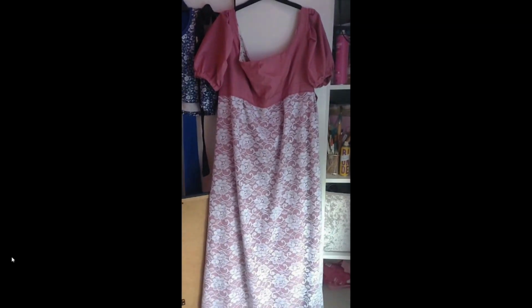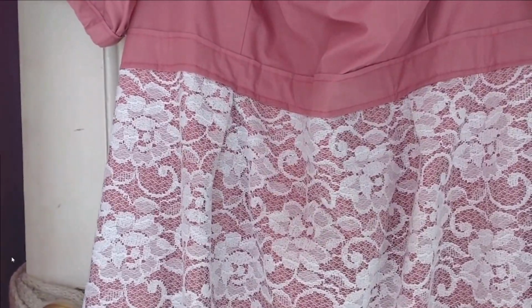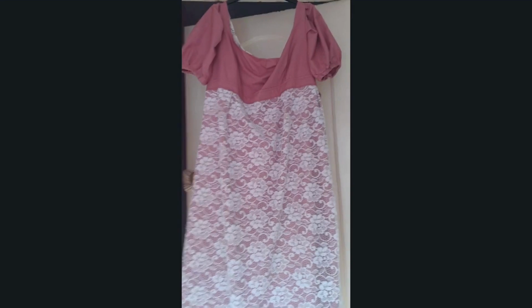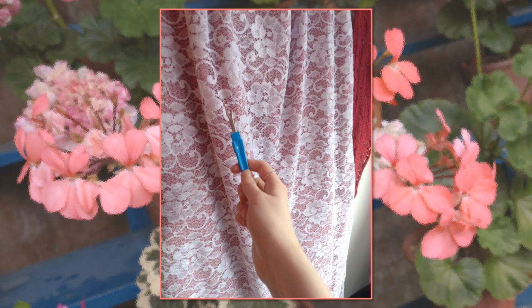The intention was to have this cotton layer be a base layer and then add a top layer of lace, because I found some white lace curtains in a charity shop and thought they'd be a good top layer. But when I put it together, it didn't come out the way I liked. So I scrapped that idea, and by that time I knew I wasn't going to the ball. I'm going to use the lace for another dress idea I have.